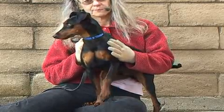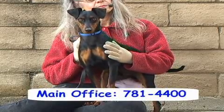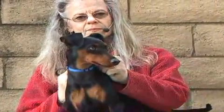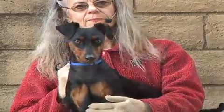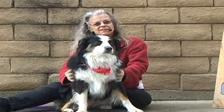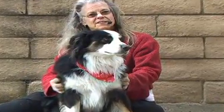This is Jesse. He's a beautiful little dog. We think he's a Manchester Terrier or maybe even a mini pin. We're not really sure, but he is a great little dog and very good with other dogs. ID number 173326. Australian Shepherd fans, here is a darling little Aussie. He's just about 2 years old. We call him Little Guy.